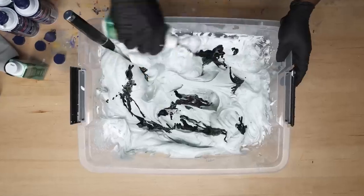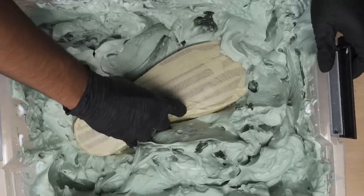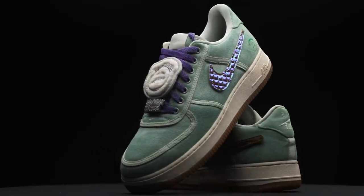This was one of my favorite projects from the lot using the shaving cream technique. I love how the green turned out with the purple laces. I am gonna go back to Chicago in a few months to deliver all these shoes. I just don't trust shipping some $20,000 Red Octobers in the mail and hoping he gets them. So I'm just gonna hand deliver them myself. Hopefully he likes what I've done.